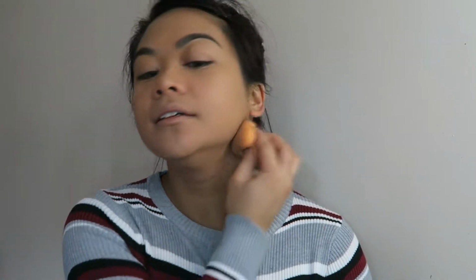Be sure to get in all the corners around the nose or around the eyes, and always around the jawline, because you don't want your foundation to stop. And if there's even a little bit of variance between your skin color and your foundation shade, it'll show. So you need to always blend your foundation down your neck.